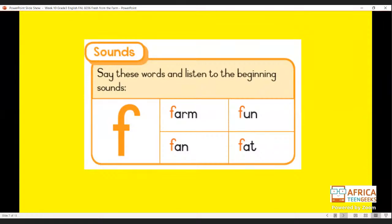Well done. Farm, fan, fat, fun. And far is also another word. Well done, Sinak. Well done. Now, these are the sounds you're going to practice at home after the lesson. I also have a worksheet where you can practice writing the F letter and some of these words.